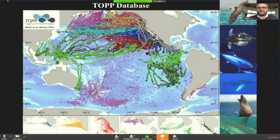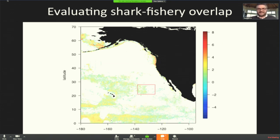These are more than 4,000 satellite tags on 23 species of marine predators, from fish, sharks, and birds. We can use this data to predict the preferred habitat of these animals. And then we can overlap this data with the fishing data that we have from the IUU to understand areas of high fish and fisheries interaction.